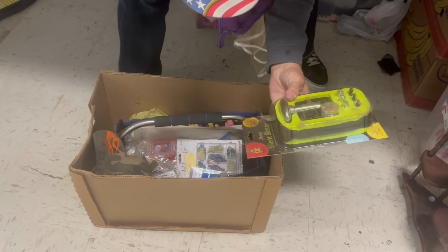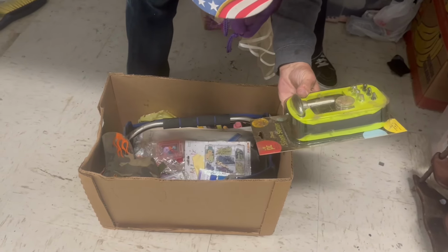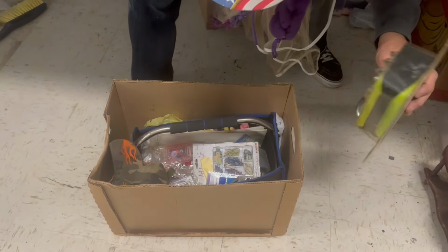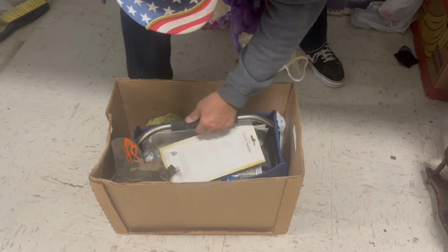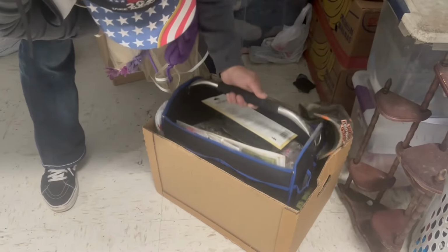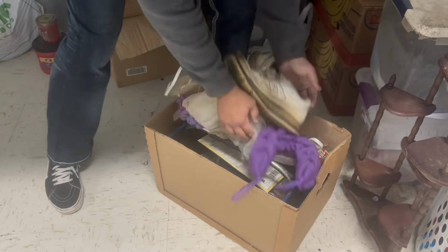What's that for? Eyelet setter. No idea. Oh, for eyelets? Okay. Looks like all crafting stuff in there. Cool little tool bag. Yeah, I like the tool bag. I'll be keeping the tool bag. The rest of it's all crafting stuff.